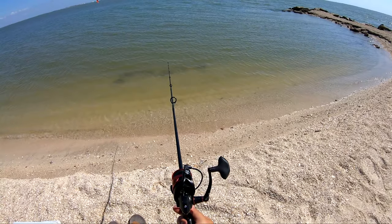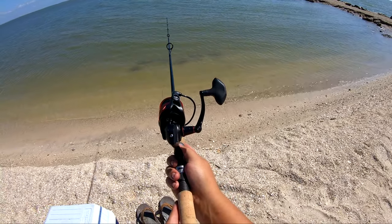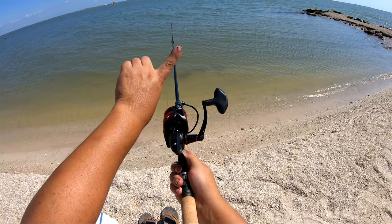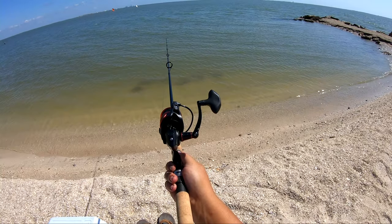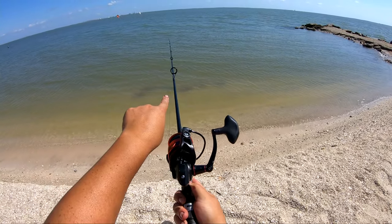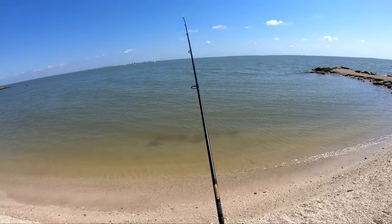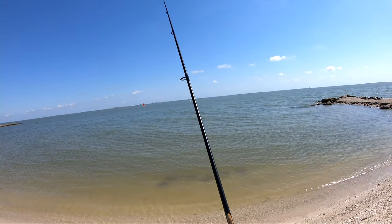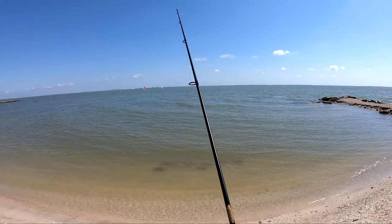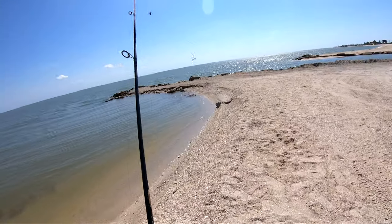Man, I just noticed that the rod guides on this thing are off. That very first one is leaned way to the right. My rod's straight up and down right now, and that first one is way off to the right. It's not even lined up with the rest of them. I may have to go take this rod back. This is a $100 St. Croix rod. There's no reason that the line guide shouldn't be perfect. I'm pretty sure he done took my bait.